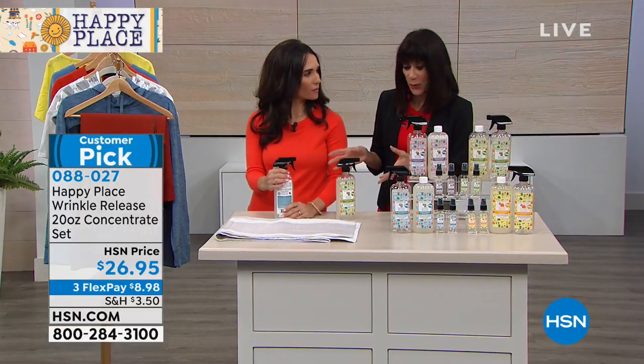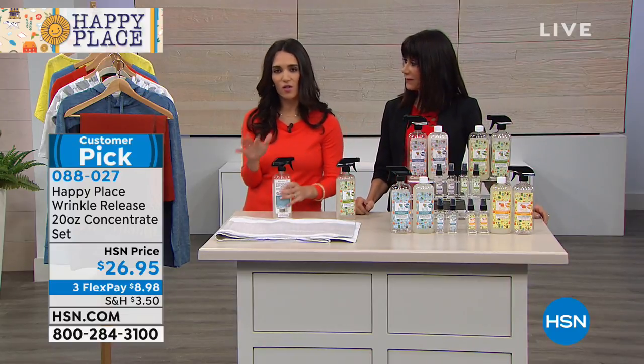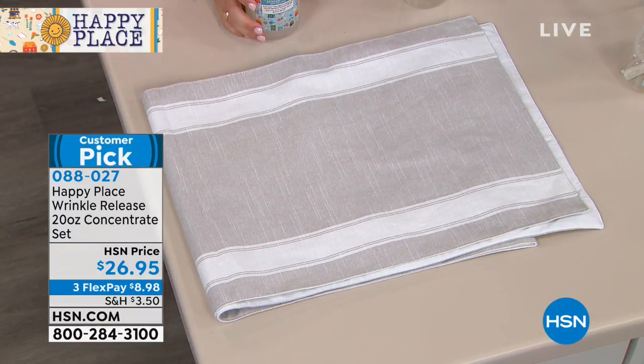So how much do we spray? Do you use a little? Do you use a lot? It's totally up to you, depending on how wrinkly it is. You can really be liberal with this. And by the way, the scents are going to be almost the same as what we showed you with the fabric spray, so this goes back really nicely with that.